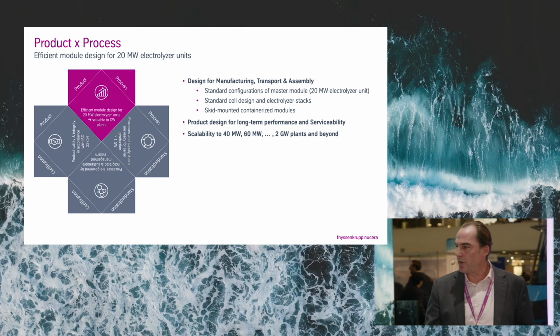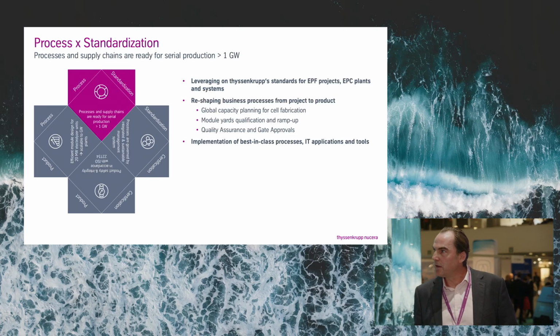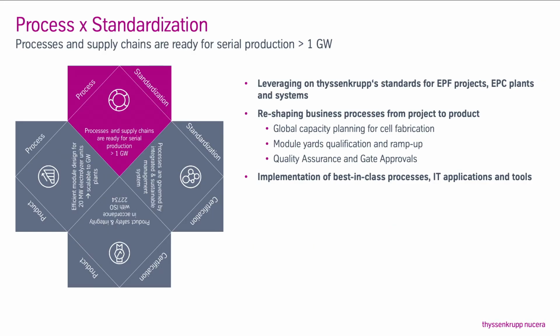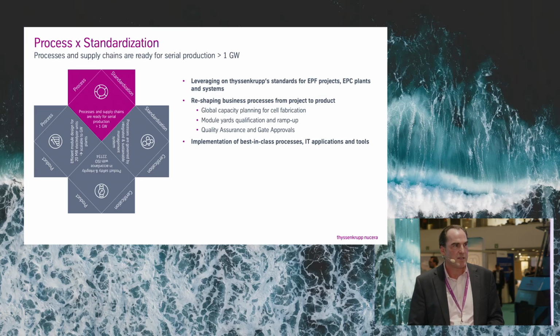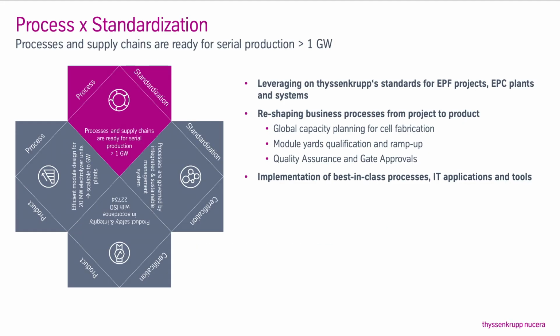Secondly, we go to the processes. And the processes, of course, come from our thyssenkrupp heritage. We have established internal standards and best practices that help us to execute on EPC projects, engineering, procurement, construction, as well as EPF, engineering, procurement, and fabrication. Fabrication, that's the key here. That needs to be made serial production ready. Therefore, we're doing global capacity planning for the cells, but also we're ramping up the module yards in various locations to ensure that our supply chain is mature and that it can already today deliver capacities for more than 1 gigawatt per year. And the aim is to go beyond 5 in a few years.